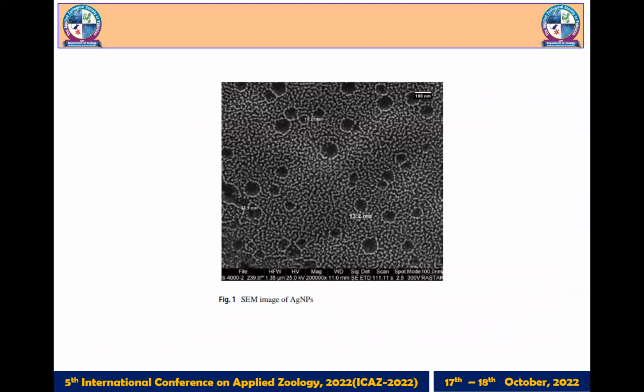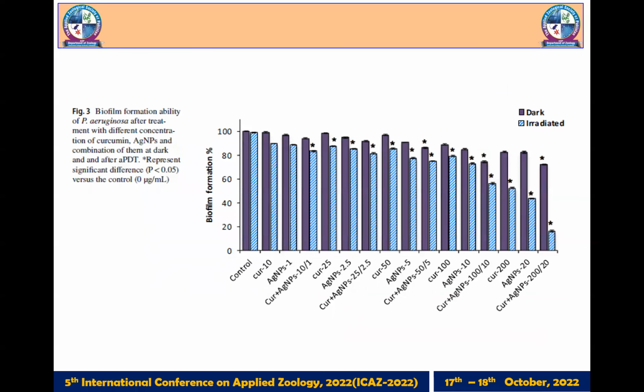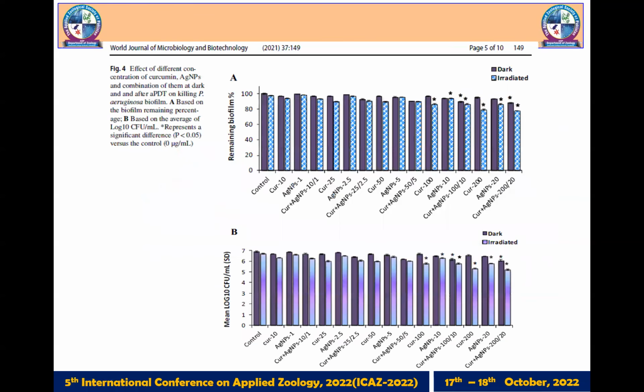First, we characterized the silver nanoparticles to confirm that they are nano-sized, and then we used curcumin and silver nanoparticles against the planktonic form of bacteria. Compared to nanoparticles alone and curcumin alone, using the combination of curcumin in the form of silver nanoparticles led to decreased CFU of bacteria in planktonic form, and the biofilm formation ability also decreased.